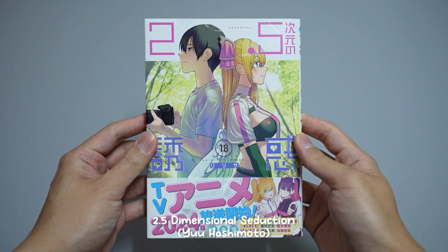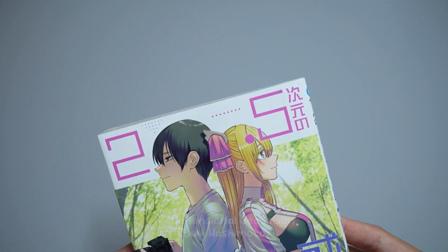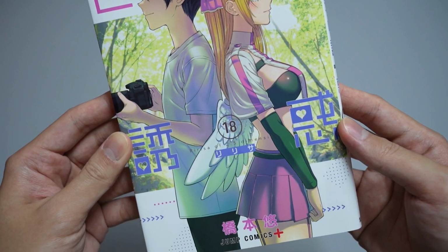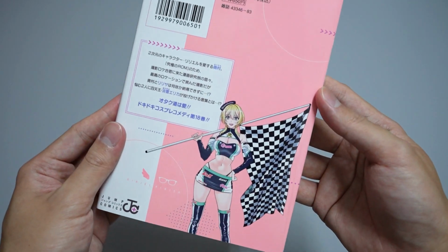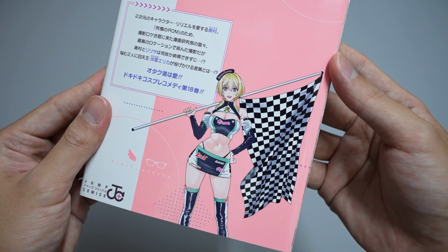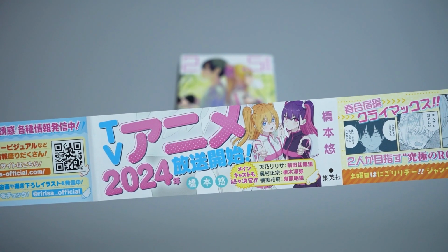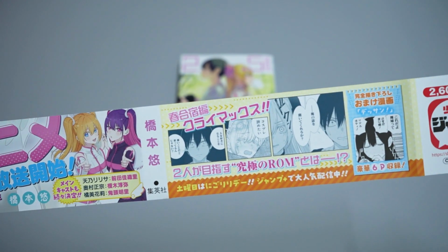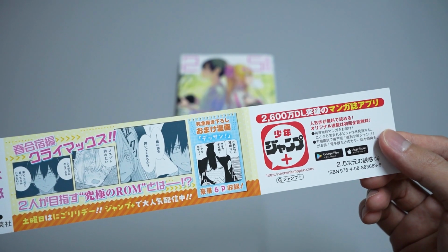Next up, we have the 18th volume of 2.5 Dimensional Seduction. This is the best cosplay manga ever, but the story is more than just cosplay. This is a series for everyone who loves anime and manga culture. You are probably one of them, and I highly recommend you to read it if you haven't yet. The anime will be airing in 2024, with the studio being JC staff, so I have high expectations for the adaptation. I would still recommend you to read the manga anyways, because the impact might be different.